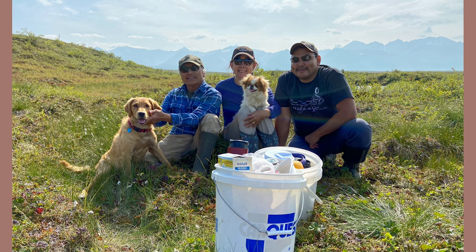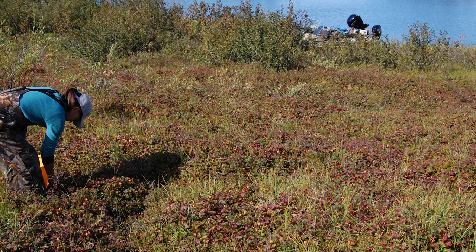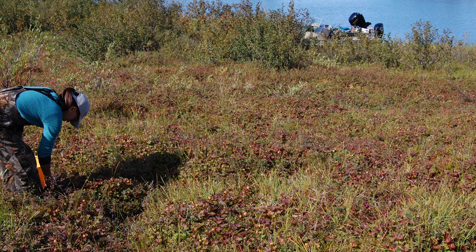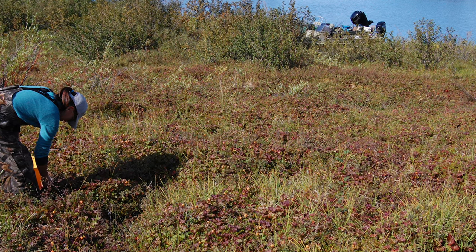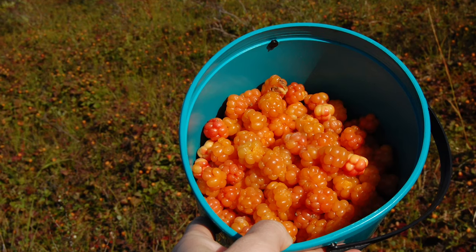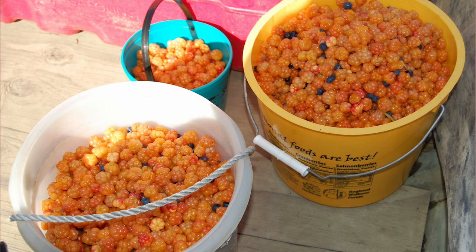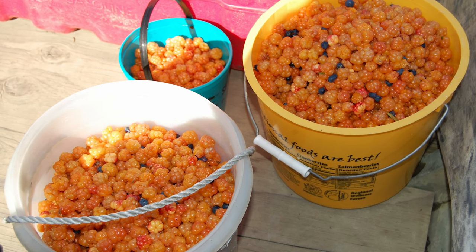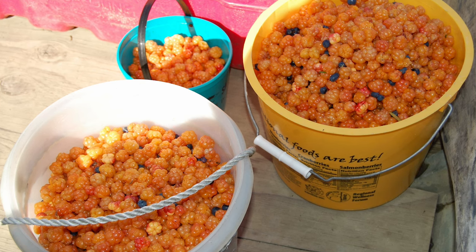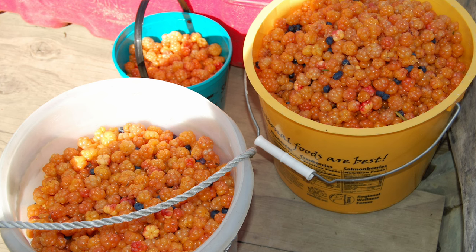Next one, and this is, we call this Mary Lou's Patch. We have a name for these places. This is the boats and stuff, and we're picking salmon berries. So go ahead, next one. This is the result of one of the smaller buckets that's used to put in a bigger bucket. And as you can see, this is the result in the boat. And you could see a smearing of blueberries. Go ahead.